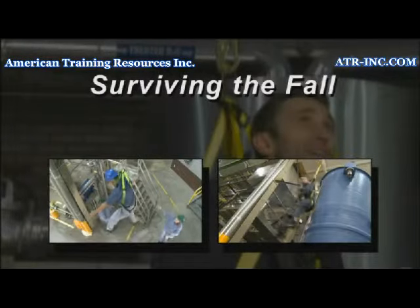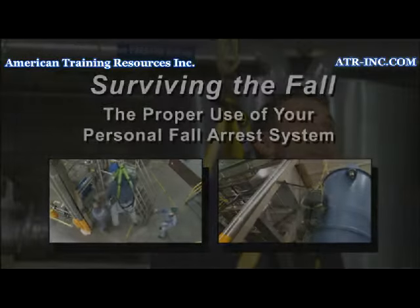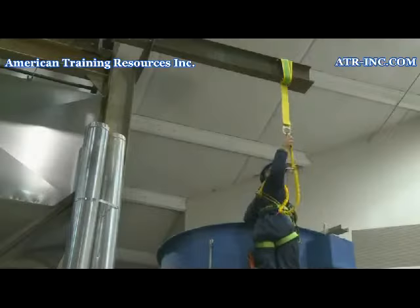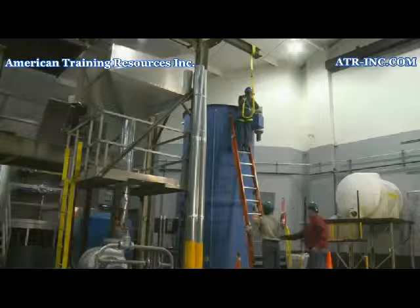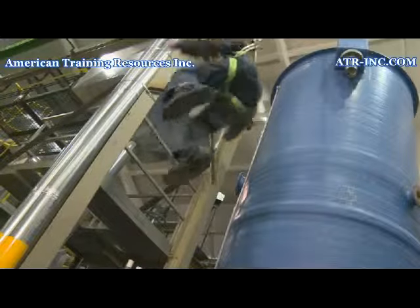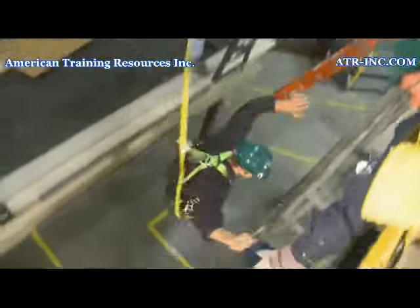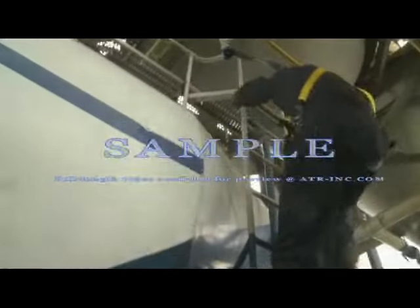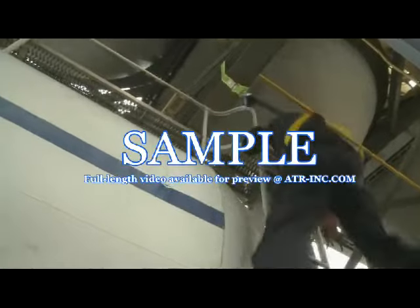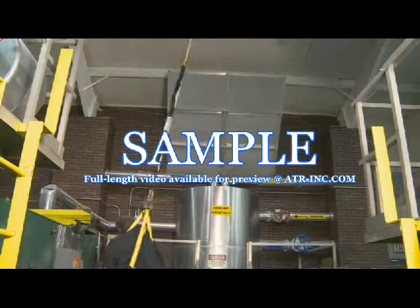Surviving the fall. The proper use of your personal fall arrest system. The proper use of a personal fall arrest system allows a worker to survive a fall with minimal injury by not only preventing the falling worker from hitting the ground, but also by limiting the amount of force imparted onto the worker when the fall is arrested.